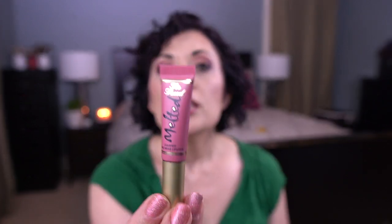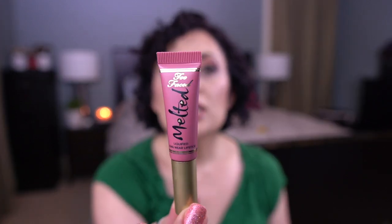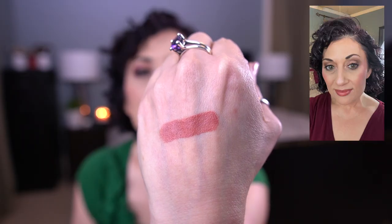Let me first show you the one that I'm wearing. So this is the Too Faced Melted Liquid Long Wear Lipstick in Chihuahua. And my nails look a little crazy. So that is this one here. I don't think they make this anymore. I could be wrong, but I don't see it anywhere. So it comes with this little applicator. Who doesn't know what this looks like? So this is what this looks like.